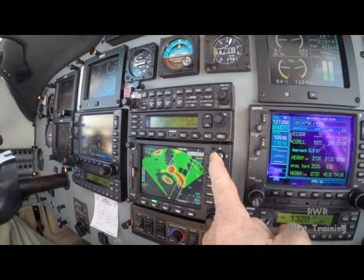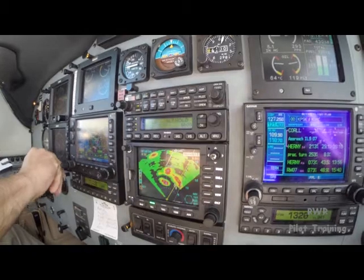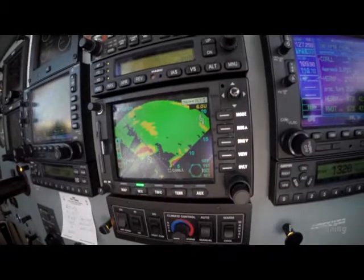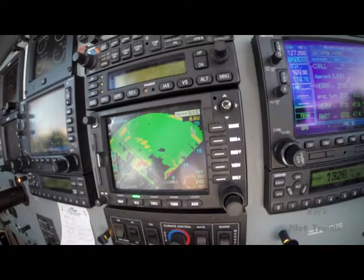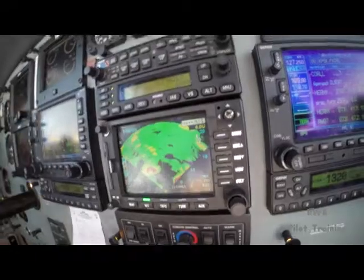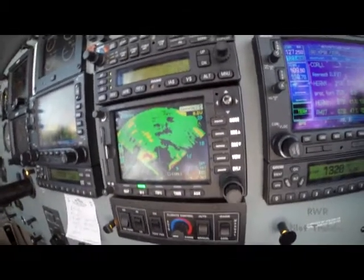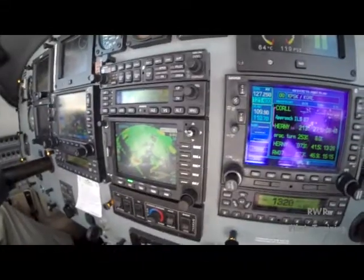November 47 Hotel Papa, turn right heading 260. 260, 47 Hotel Papa. So we have one data link lightning strike, but nothing on the storm scope. I'm going to take it off. Yeah, we got one over there on the storm scope. It should be okay. Yeah. Okay, 13 Hotel's turning to 230. We'll take this heading for a while.